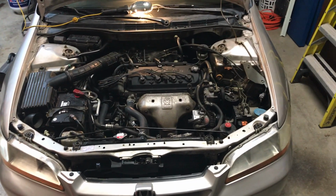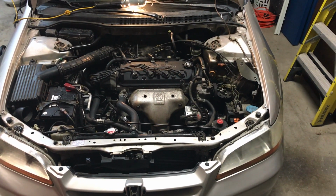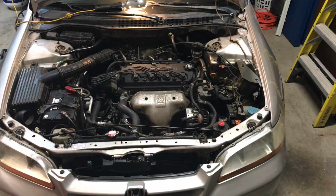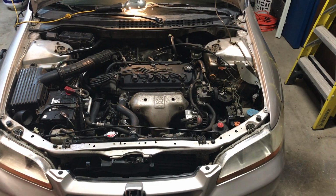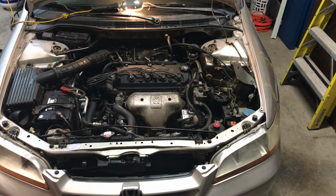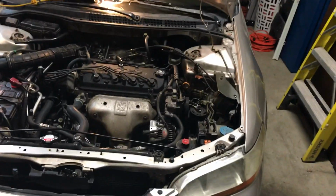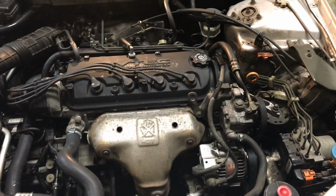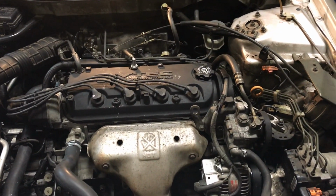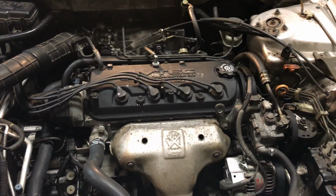Okay, here is the final product for the 1998 Honda Accord EX four-door sedan 2.3 liter automatic transmission. And this is the JDM engine and transmission swap from a car that originally has 279,000 miles on it. And I'm going to a JDM engine with approximately 45 to 65,000 miles on it, so that's a good thing.